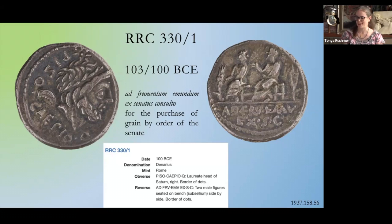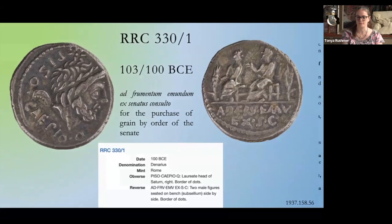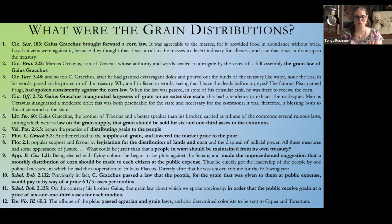But before I get too far into this coin, I'll go through a little bit of the history to explain why this is so important. So, horrible first slide. I'm not going to go through all of this at all. But just to give you a little bit of context for where it's coming from, what are the grain distributions?